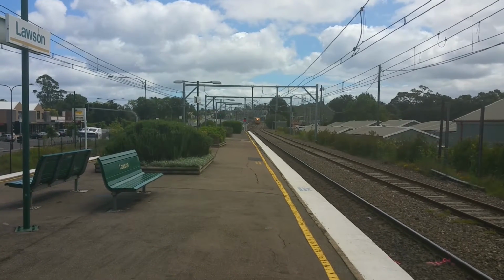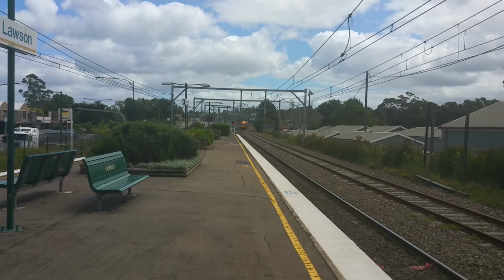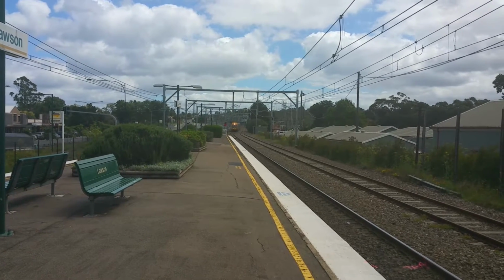And we've got a V-set approaching platform number 1, Central Sydney Terminal service. The set will be V6.